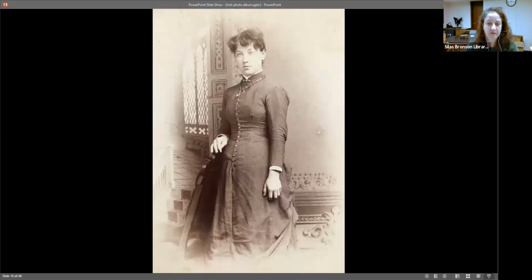When I zoom in on the photo, you can see that the photographer in his studio has this great architectural backdrop that makes it look like she's in some sort of beautiful Gothic building with all of these frescoes and the stairs, but all of that is just the backdrop for her photograph. It looks like she has blue eyes.